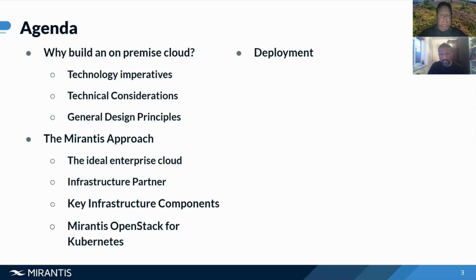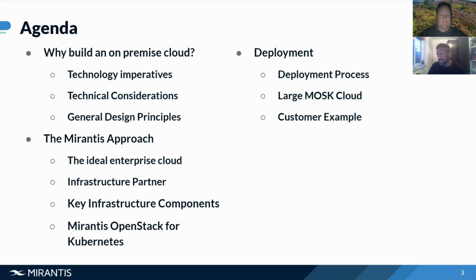Following which, Menno will talk you through deployment, go on to talk about in detail the whole deployment process, what's associated with that, what a large MOSK cloud consists of, so bringing to life the whole large on-premise cloud footprint, and then also to add more color to it and bring it to a real-life use case scenario.